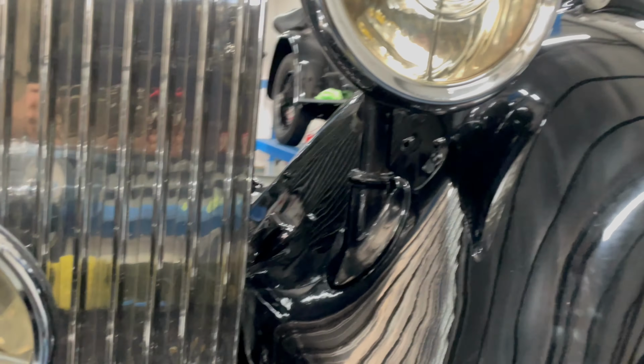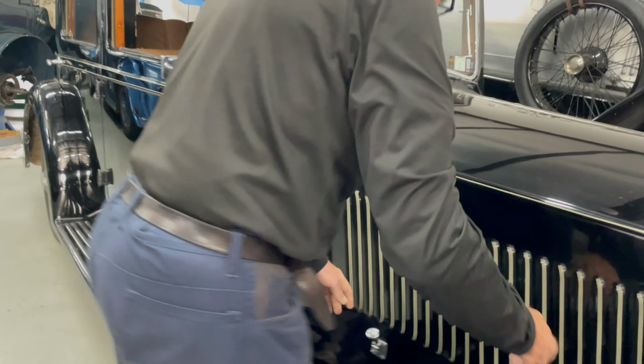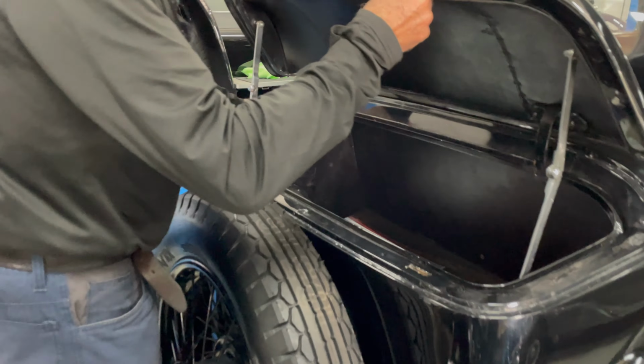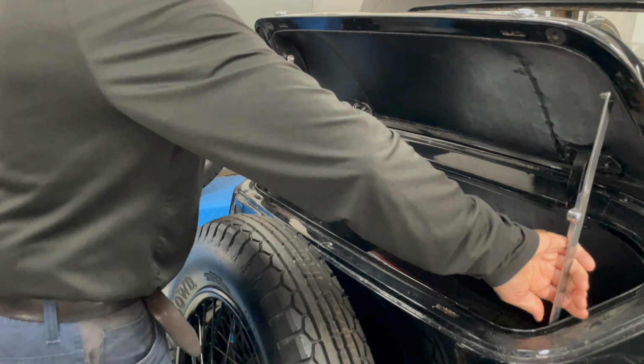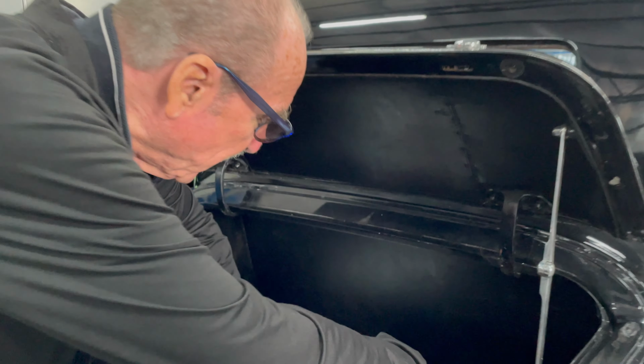Now, in the boot is something else. Staying on the Windover, now look at this. I don't know where this comes from. Windovers was in London, was it? Yes, it had the showrooms in London, but I don't know where the factory was.